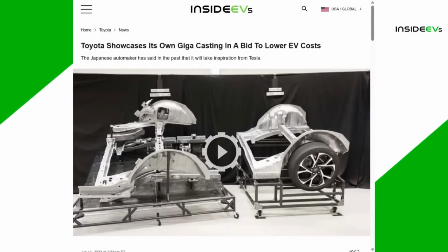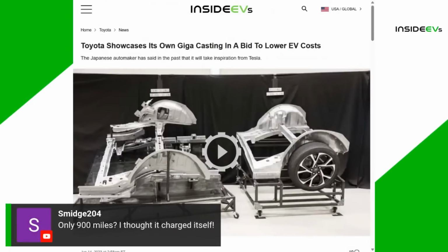Everyone basically copied what they do. They have a whole Toyota manufacturing system. I don't know, maybe Kyle, what's the real name for that?